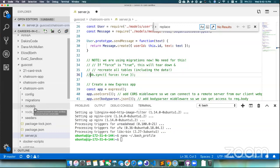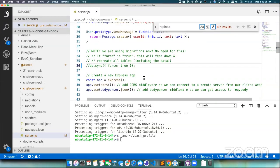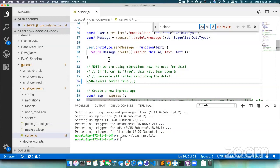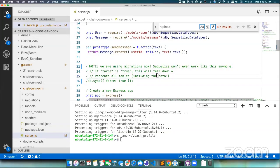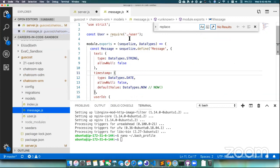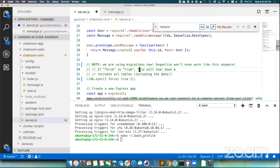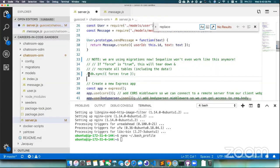I'm kind of mad about it, but we have to comment this out, and we have to run the migrations manually. So we're going to have to do that, which is a bummer. Sequelize won't even work like this anymore. Horrible. It's something about the models, and I'm going to keep looking to try to figure out what it is. It's something about the way we've defined these models, and it's some undocumented bug, which is a real shame. But anyway, we have to comment out this automatic sync thing, and we have to use migrations.